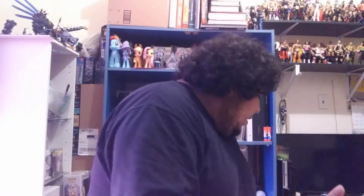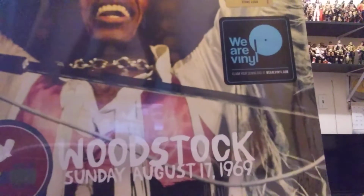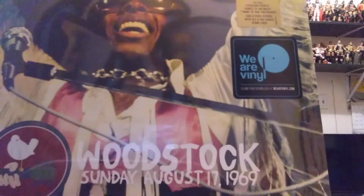So immediately coming after her was Sly and the Family Stone. This also came out for Record Store Day this year. And there's the hype sticker. We are vinyl. And this was on Sunday, August 17, 1969. Like I said, it was immediately after Janis Joplin.